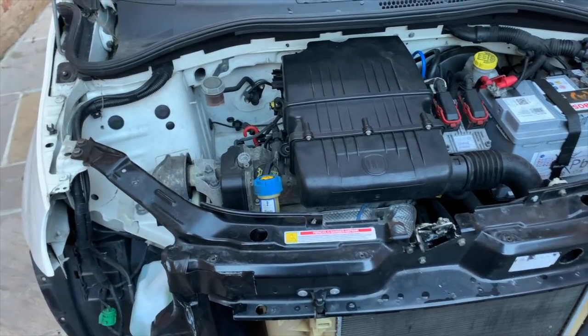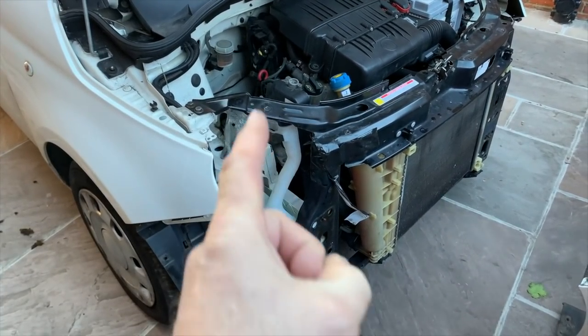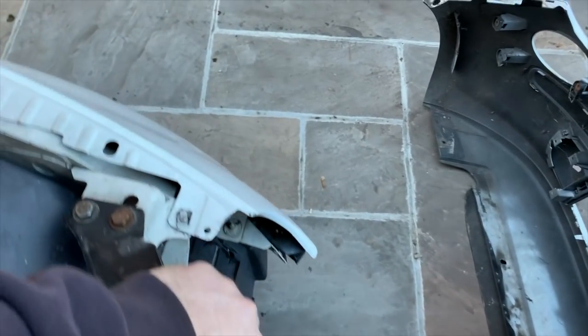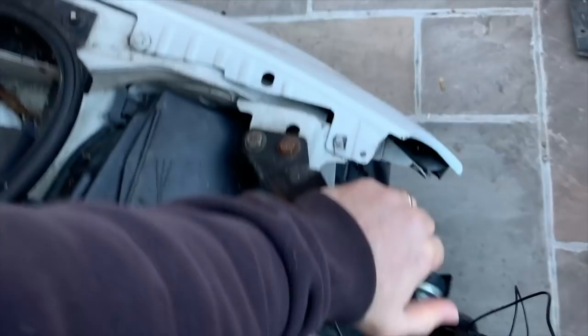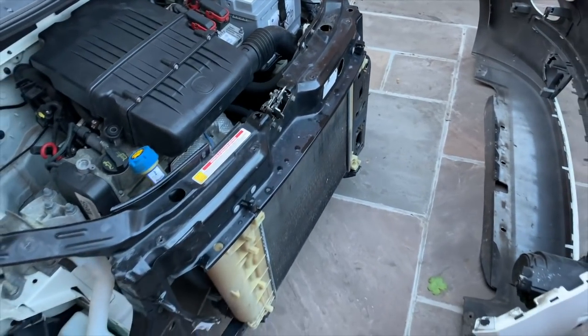It's alright, excuse my not talking, I'm just thinking. So yeah, I've got one of these, this is obviously bent up a little bit here, which I say isn't a particular problem. I can bend that back. I guess that's why they took the headlights out.